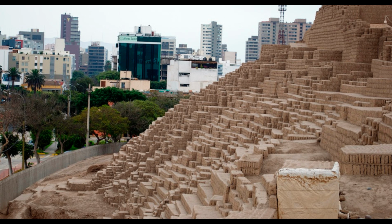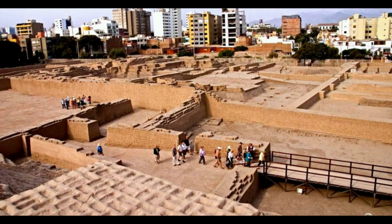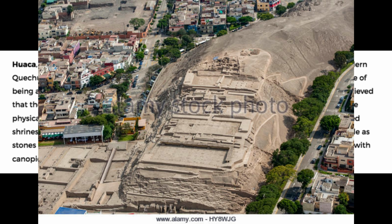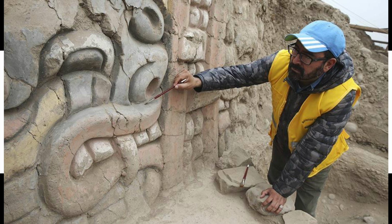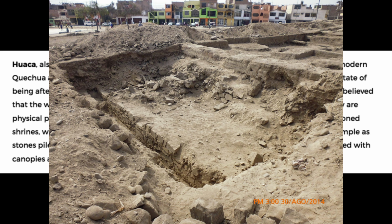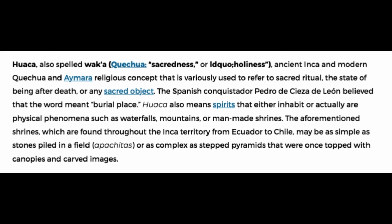Huaca also means spirits that either inhabit or actually are physical phenomena such as waterfalls, mountains, or man-made shrines. The aforementioned shrines, which are found throughout the Inca territory from Ecuador to Chile, may be as simple as stone piles piled in a field, apachitas, or as complex as stepped pyramids that were once topped with canopies and carved images. So these huacas can be stepped pyramids, right? These sacred religious complexes are also pyramids, huacas, huacans. So how many sacred places or huacas do we have throughout the Americas, right? So it's not just confined to one location, Wakanda or Huacas or the Wakan, the Great Spirit, sacred place.